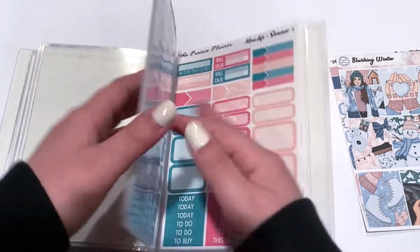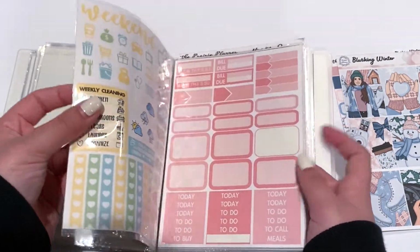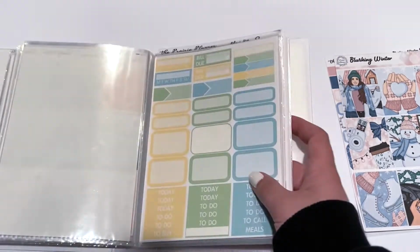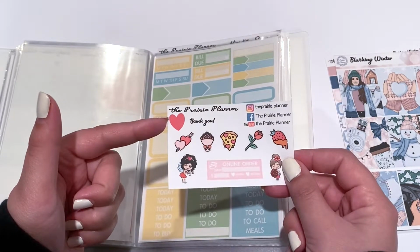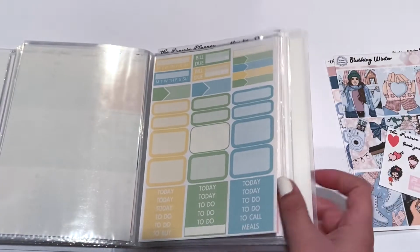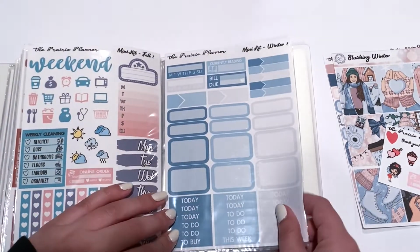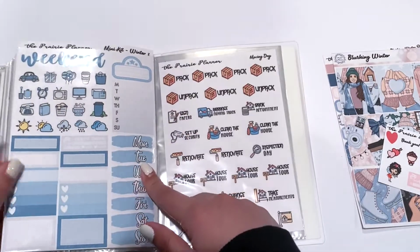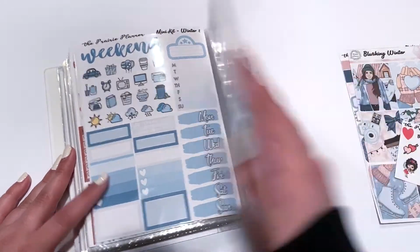She also does mini kits as her little incentive. If you guys collect 5 hearts from her freebies. Do I have one with me? I believe I do. This was the February freebie. If you collect 5 of these hearts, you get a mini kit. I'll show you the most recent format change. So this is the front. It's a 2-page kit. And you also get this page as well. Oh, and I have a new moving day sheet that's back here.